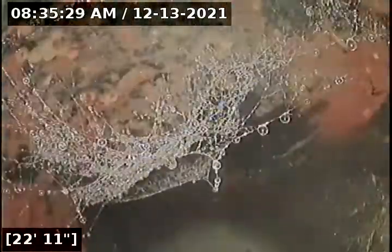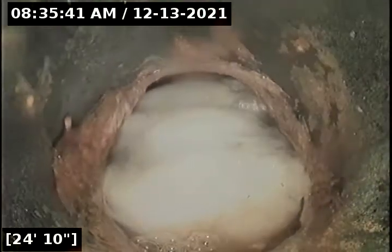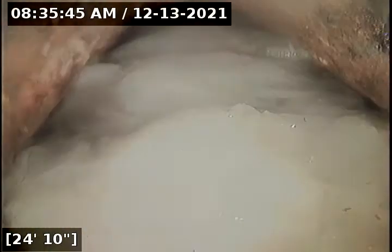Those are spider webs up above. And before I even push through that, I'm not even sure what's going on there. That's all toilet paper. I'm going to push it out here for a minute. Trying to get it off my line here. There we go. I'm going to pull back to where I was just at here.